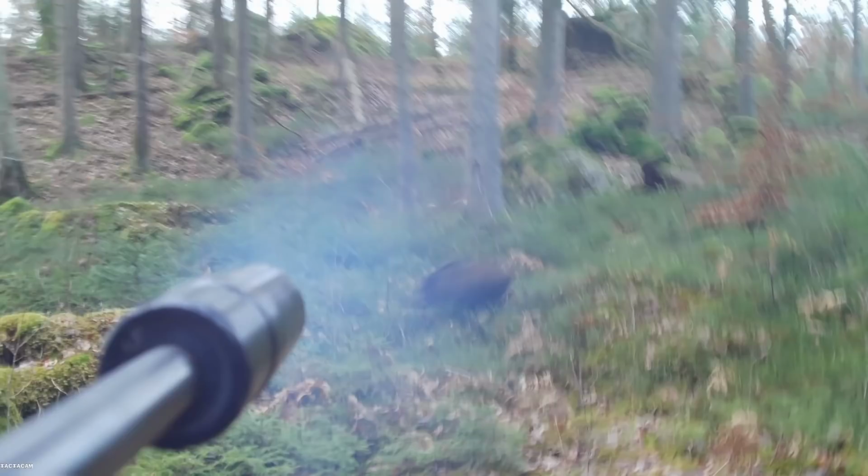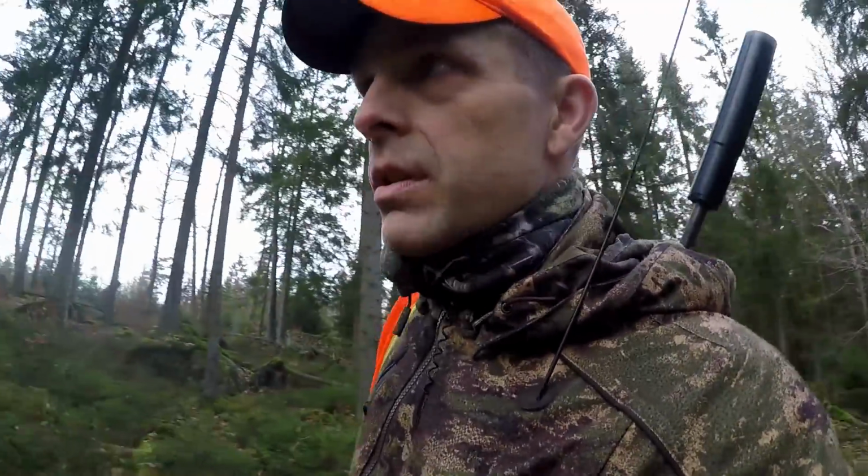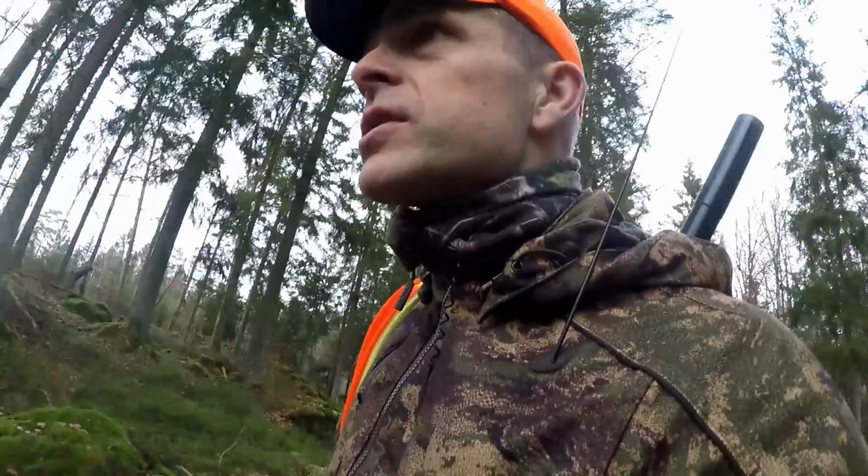First one was a miss, I think. I'm not sure. I'm gonna have a look. Second one was very much to the rear, unfortunately, because I thought I hit the first one, so I didn't want to not shoot the second one, and obviously it wounded the boar. And then the third shot was just to put it out of its misery.